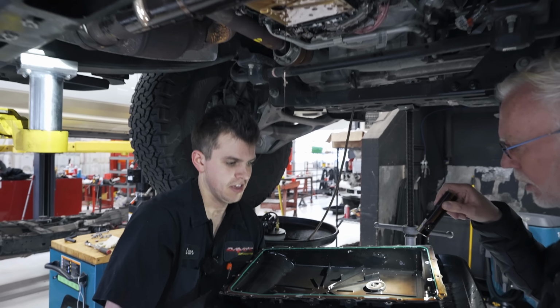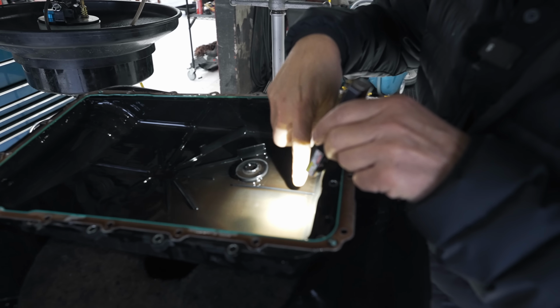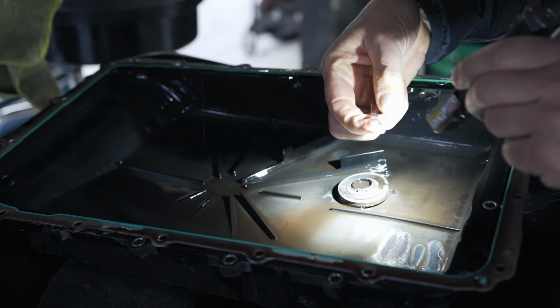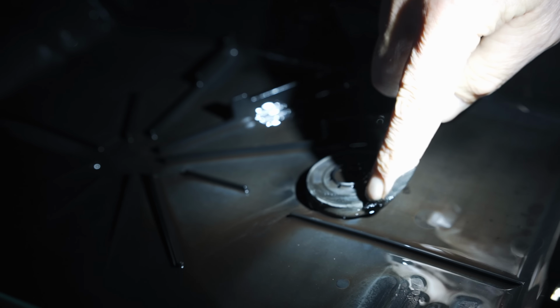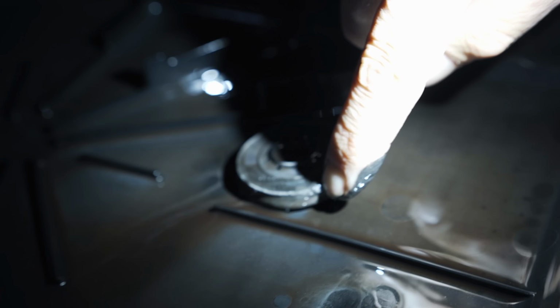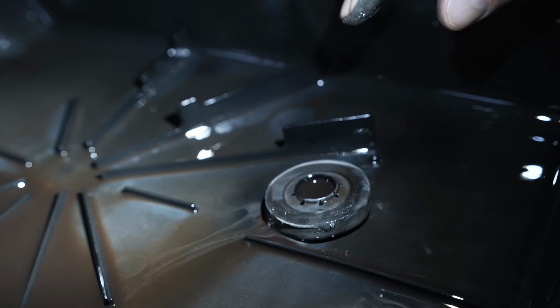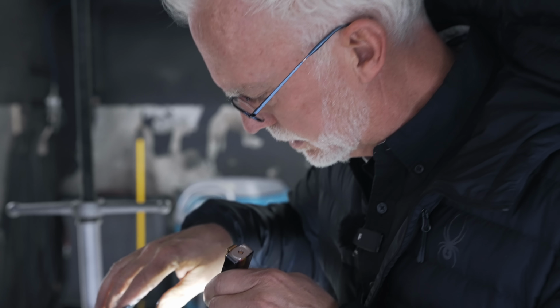Okay, thanks, Dave. So first thing we want to look at, there's no metal in the pan, although you can see a little bit of this sparkly stuff going on in here. That's clutch material. If I push on that, this is the metal. I'll push the metal over here on the magnet. So there is a little bit of wear in there, but nothing crazy. Obviously no big pieces, nothing excessive that I see in here.